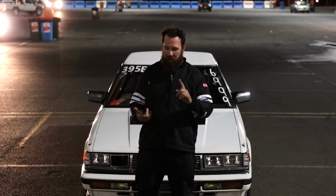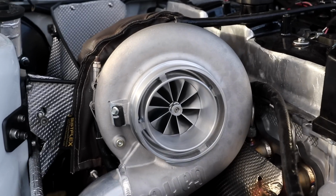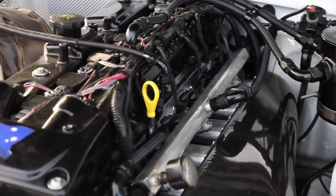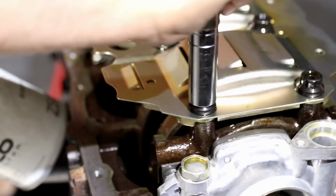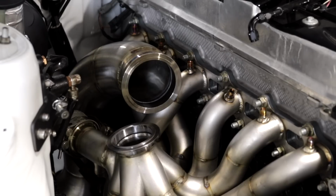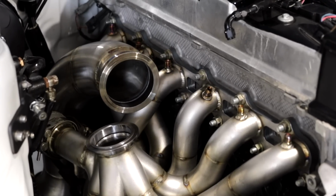So now we've upgraded to a larger turbo. We've now got a Garrett G42. We've also upgraded our engine, so we now have a full house built Empire Motorsports and Mechanical 1200 horsepower combo. We've also now got a Hypertune exhaust manifold and associated piping to go with that.